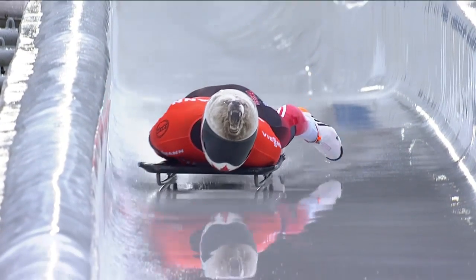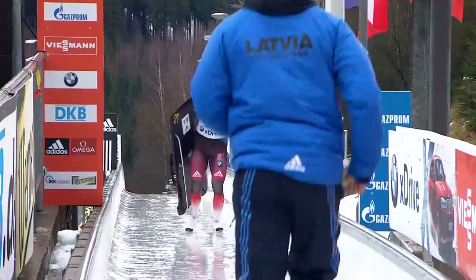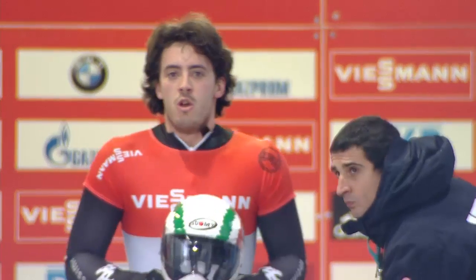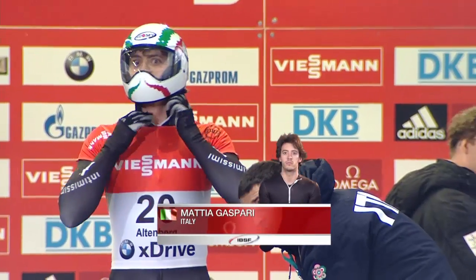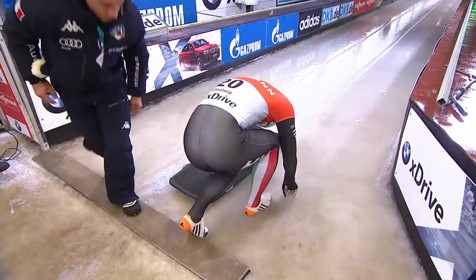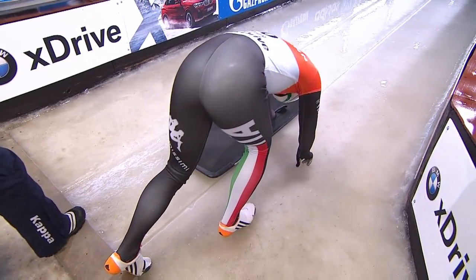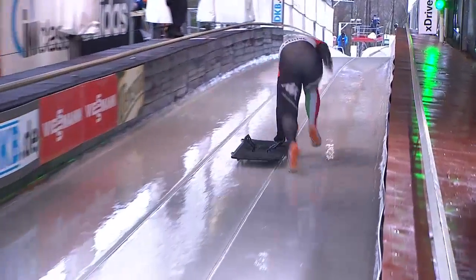Look at the water. Yeah. But if you look at the field, if you look at the World Cup standings, it's about the same. Yep, absolutely right. So unfortunately for the guys who are coming late to the World Cup with fewer points and a lower start draw, like Mattia Gaspari of Italy, who hasn't made a World Cup start so far this season, well, he starts inside the top 20, so that's a bonus.